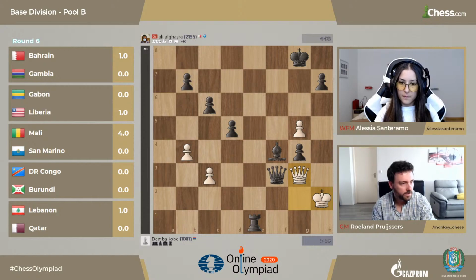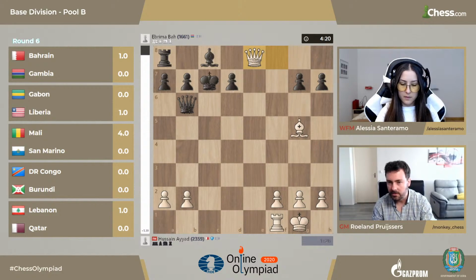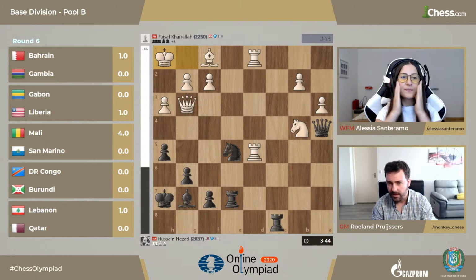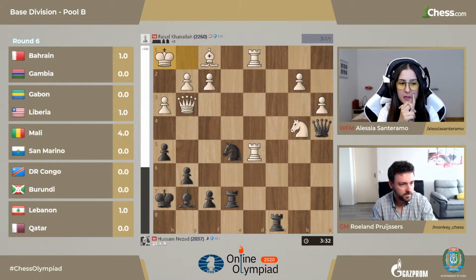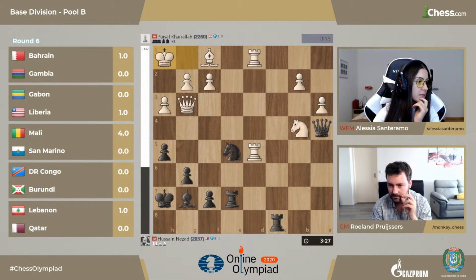Lebanon versus Qatar, the biggest match of this round, of course, with an international master playing on the first board for Qatar and a FIDE master playing on the first board of Lebanon. And that is exactly this board. Yeah, this is the first board. We have an international master against a FIDE master, and I guess this is a critical position.